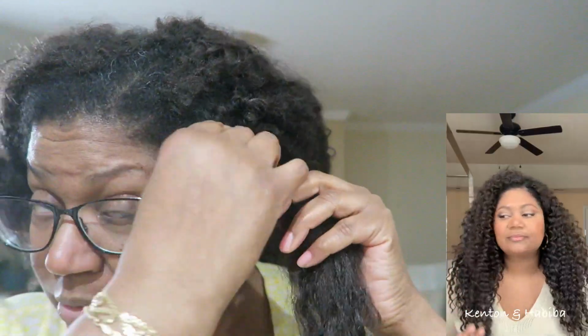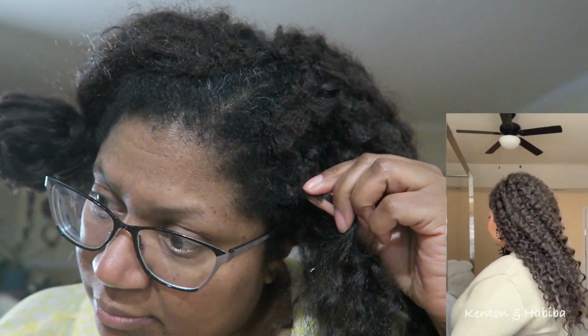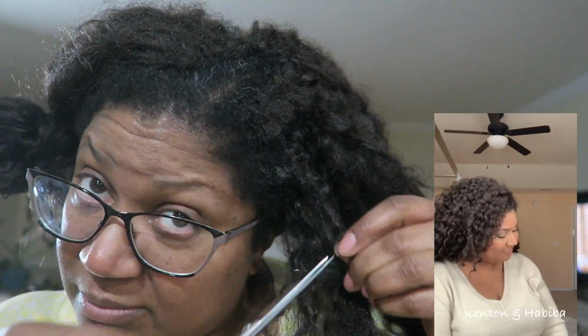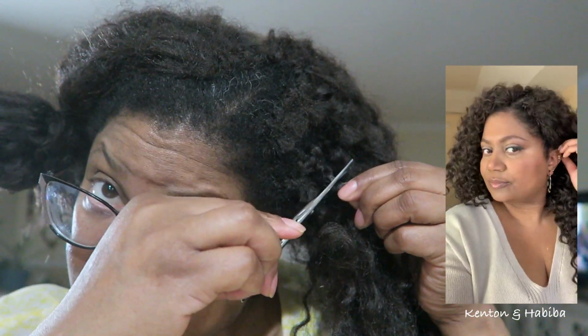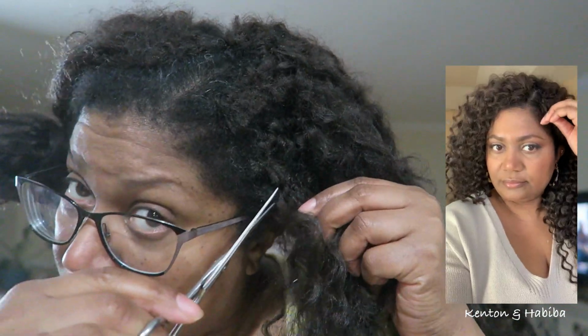Anyway, the inset is what the hair looked like when I first installed it. Major difference, right? Major difference. I was feeling so cute back then. Anyway, pay attention. Cut the synthetic hair right above the knots. The knots are right on your braid. So very carefully I cut.